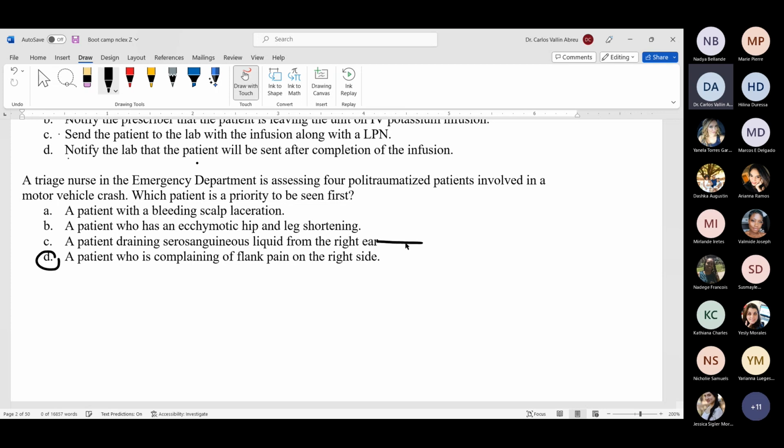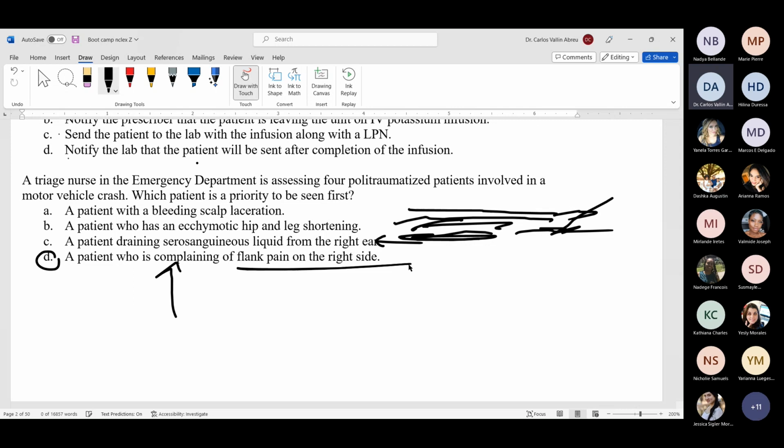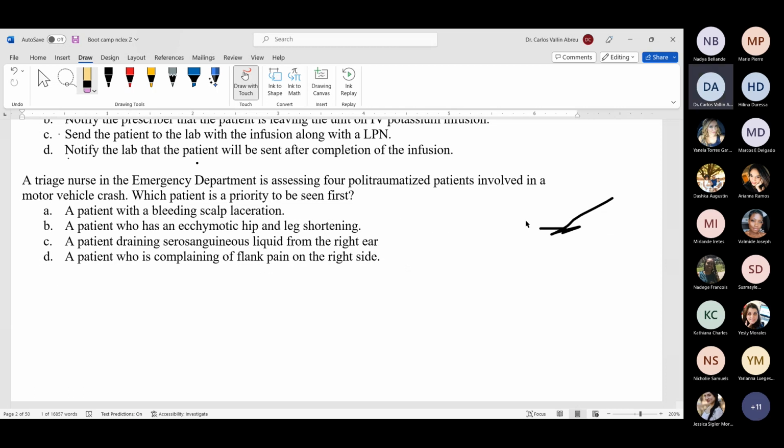But what is missing here is to tell me that the patient is conscious, or standing, or talking, and complaining of headache. If the patient is complaining of headache, the patient is conscious. And then I go to the patient that is complaining of flank pain. And thanks to your intervention, we had the opportunity to make you aware of the concept of this part of the body, which is the flank. That's what I can teach you with this question.